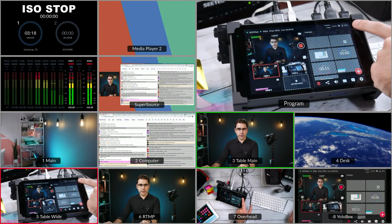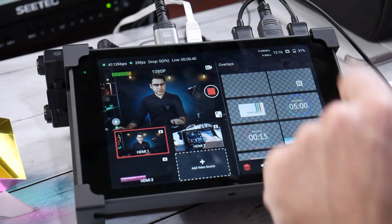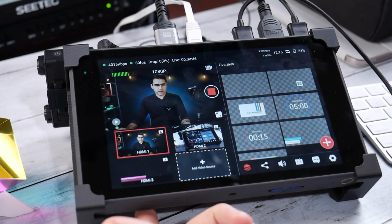Oh, my battery is doing pretty well too. I'm down to 31%. It's been streaming for, oh, I lost my countdown because I just started it. Been streaming for over an hour on this thing now. I don't even remember when I started it.